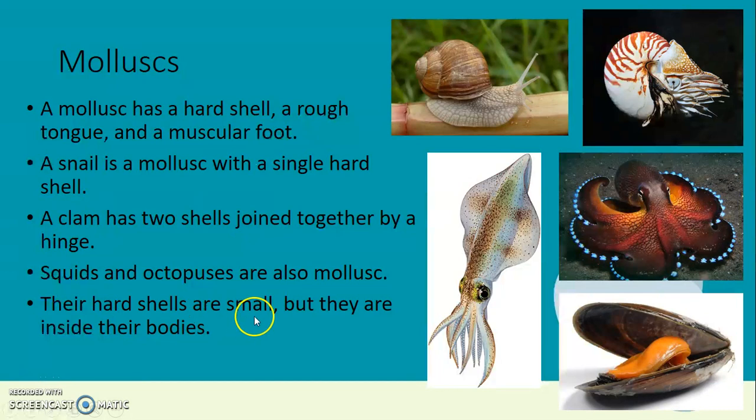Their hard shells are small, but they are inside of their bodies. So it's really interesting. If you look inside of the body of a squid or an octopus, you actually find a really hard structure inside of it. That's because that's where their hard shell is, inside of their body.